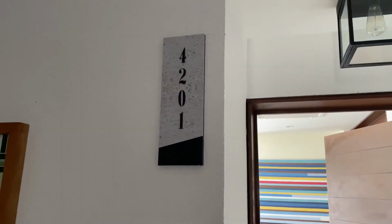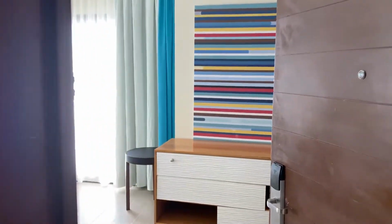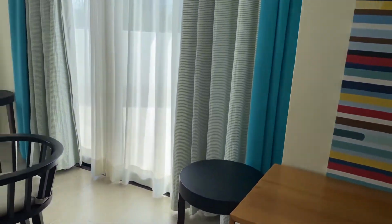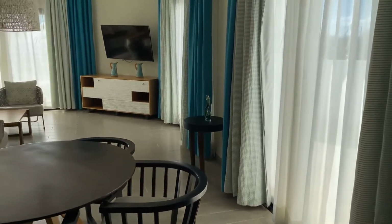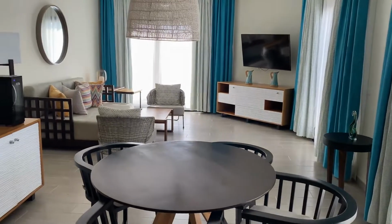Okay, this is room 4201 at TRS Cap Cana, and this is the best room in the house. I want to thank my friend Nest for giving me the tour. Now let's take a look at this living room, and I'm going to go real slow. Now Nest, this is a marina and a beach view, right?